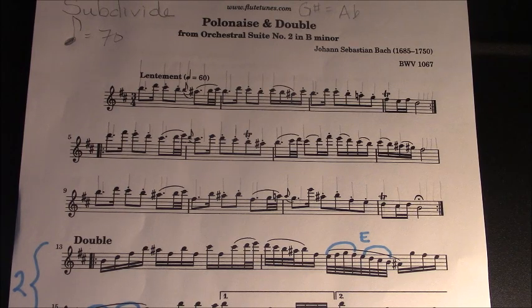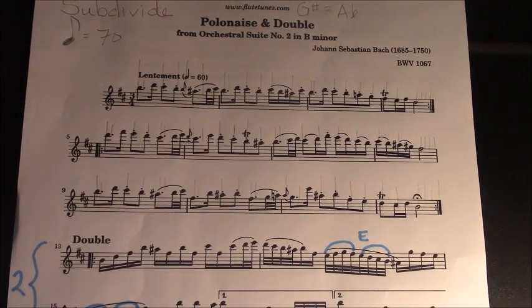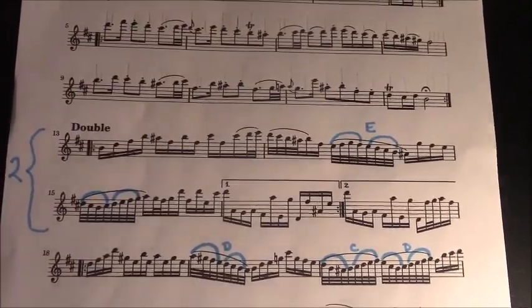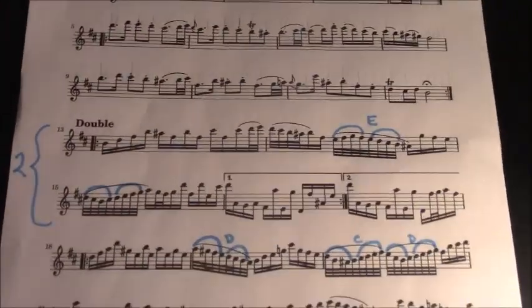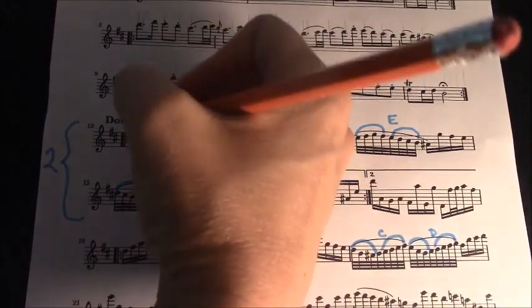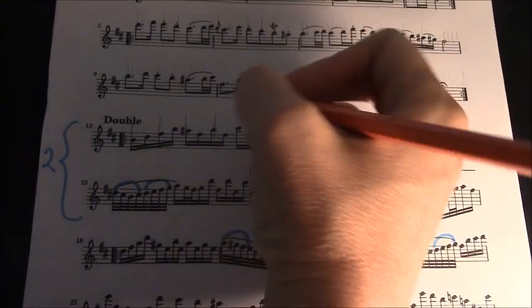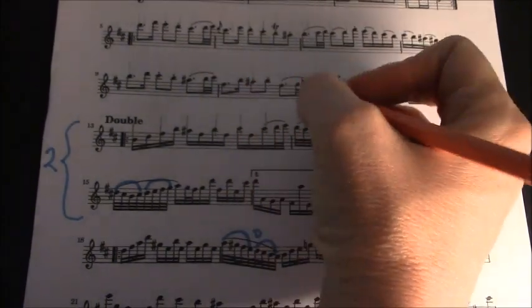Okay, so now what we're going to do is we're going to start working on the double. Now the double has its own challenges, part of the challenge is just really understanding what the rhythm is doing. So we're going to, once again, mark in where the eighth notes go because we're subdividing. So we're going to think about the eighth note getting the beat.